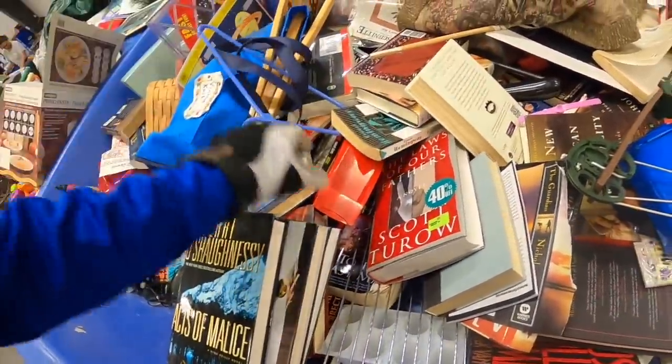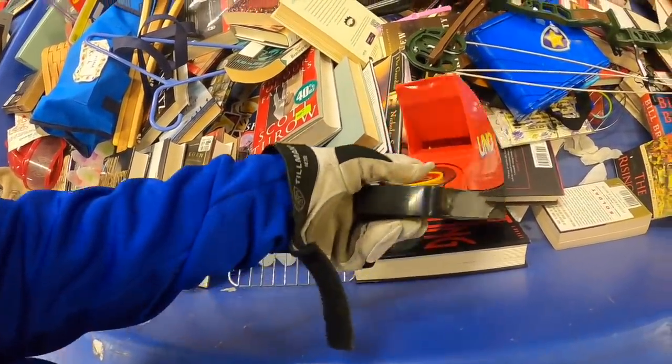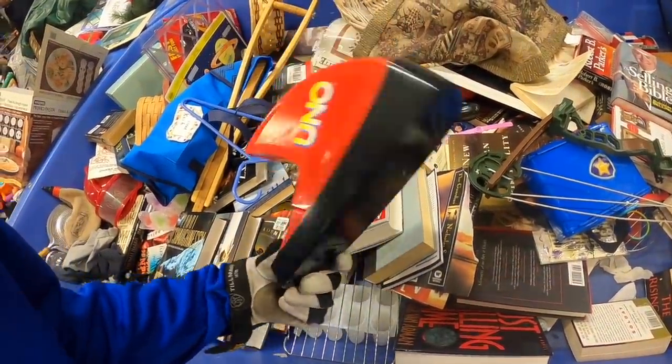This is an Uno shuffler, I don't know, or just an Uno kind of thing.